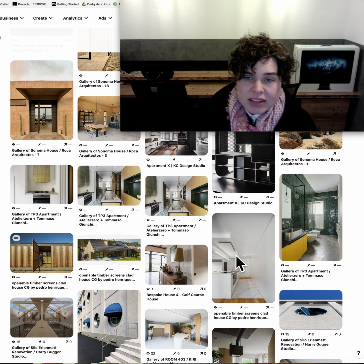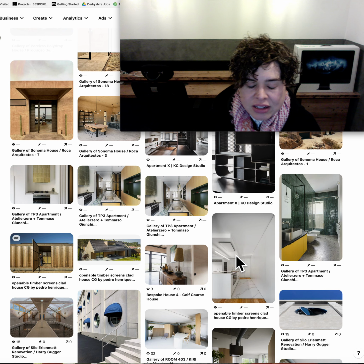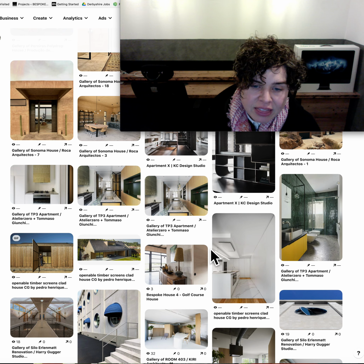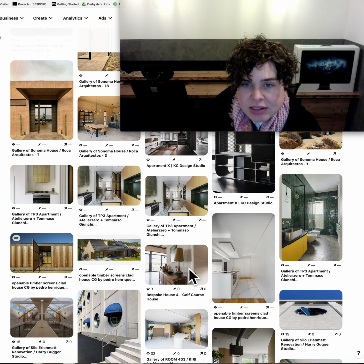So that's everything that's come in from this very short, very cold weekend here in Victoria. Thank you so much for joining me. I leave you with a sunnier image of Golf Course House, Bespoke House number 4.